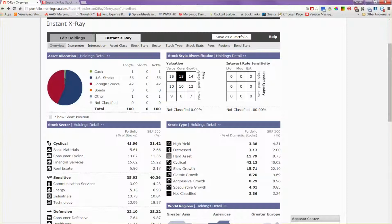It also analyzes the equity portfolio. This interest rate sensitivity is related only to bonds, and since I don't have any, it's not put anything there. But for my equity portion, it creates what they call a style matrix. And what I am looking for is balance, but I don't want it to be too heavily weighted in small caps because small caps are so risky. I don't want half of my kids' portfolio in small caps. That's too risky, I think.